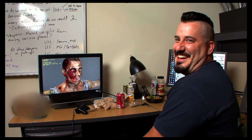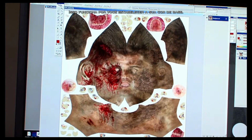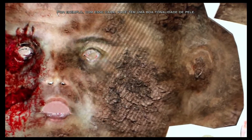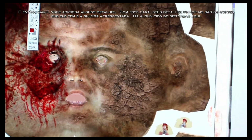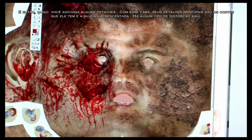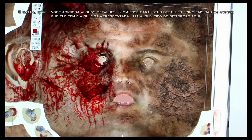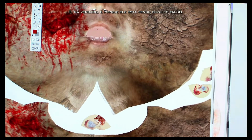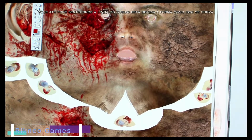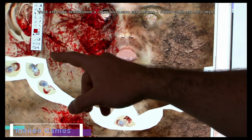The way it works is that you lay down your base color. For example, with this guy, you get a good skin tone going. And then from there, you add additional details. With this guy, his main details are the cuts that he has and then the dirt that's added. There's some sort of distortion going on here, and that's because it's actually being wrapped in 3D. So you can sort of feel where the chin line is just because of how these are bending.